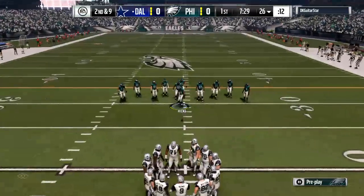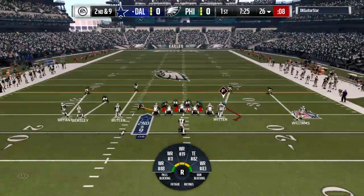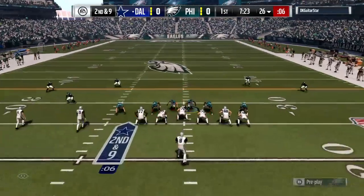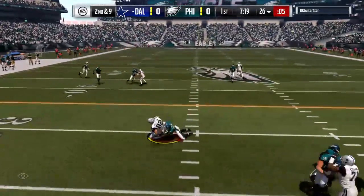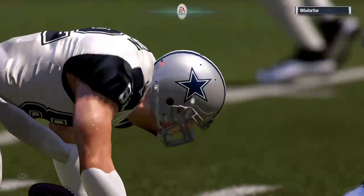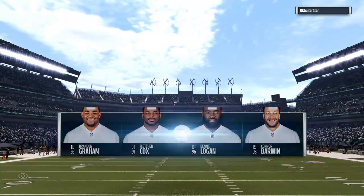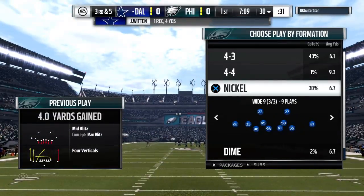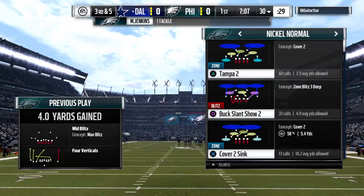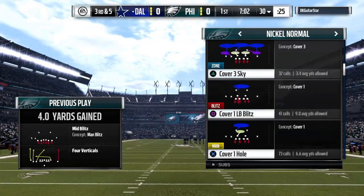See if they stay on the ground for 2nd down. Here's Romo now on 2nd down. And this one complete to Witten over the middle. It's a 4-yard pickup, and that's going to bring up a 3rd down. And the defense now for the Eagles. Malcolm Jenkins entered the NFL as a cornerback and has transitioned to safety, but still retains his good coverage skills.